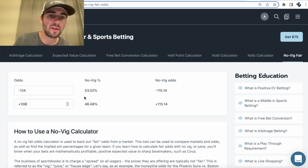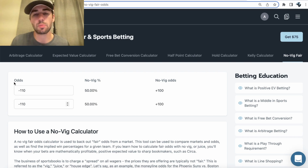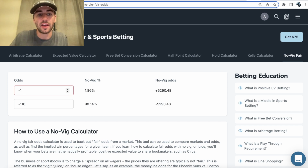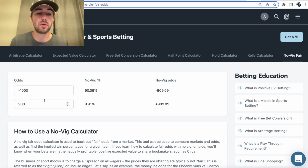So once you remove the vig, remove the juice, this will tell you the true odds for your bet as well as the win probability, right? So sportsbooks imply win probabilities through their odds. So if something is minus 110, if a sportsbook is giving you the same odds on both bets, they're both 50% to occur if they're equal and opposite outcomes. Now, on the other hand, if someone's minus 1,000 in, for example, a UFC fight, and their opponent's plus 900, they're 90% to win, right? Sportsbooks imply win probabilities through their odds.